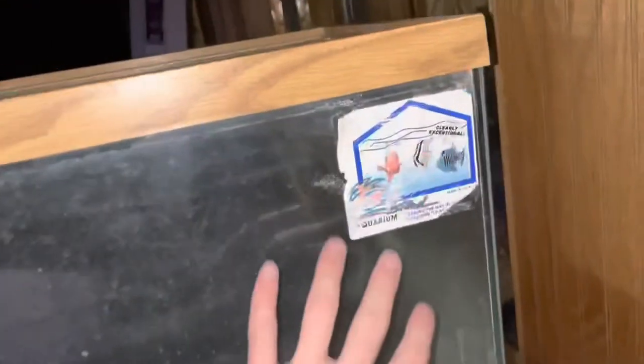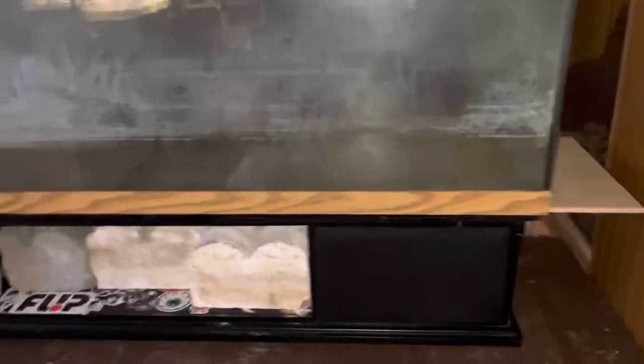This is the tank. And I'll go ahead and flip this around and show you. All right, it's pretty dirty. Give you a closer look inside here. And just look at that. It smells absolutely foul. So we're gonna go ahead and see if we can get all this stuff off and get it all cleaned up.